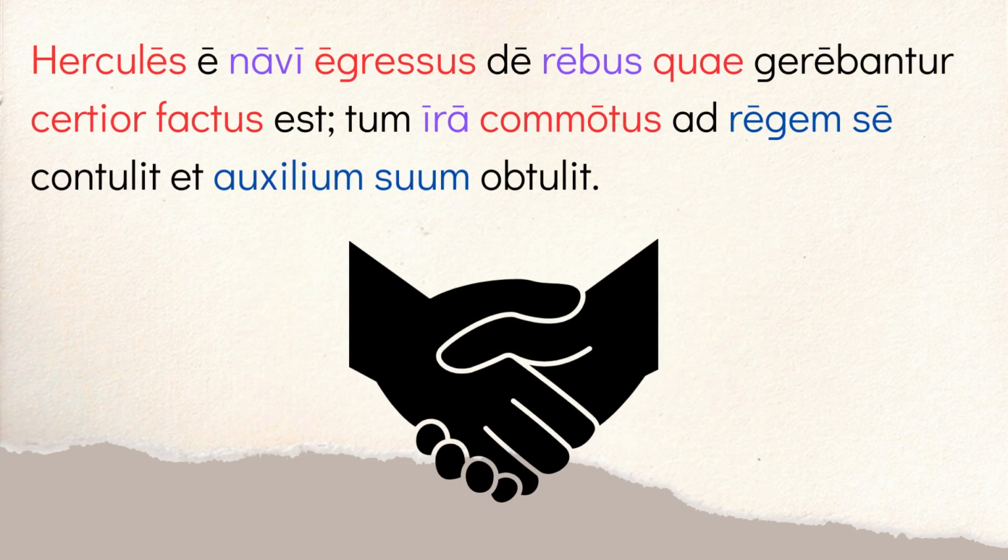So you have Hercules, e navi egressus de rebus quae gerebantur certior factus est. So you have Hercules, egressus. So you could almost say like having departed, egressed, right? Is kind of one word for it. So having departed from the boat, e navi. He certior factus est. This you would translate as he was made certior. Literally, it means like more certain, maybe even more aware is kind of one way to do it, more informed. It means he got kind of told something.